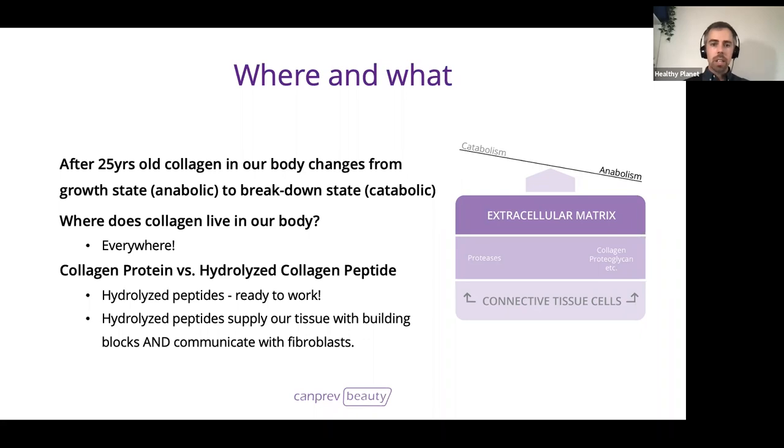It lives everywhere in our connective tissues. So let's break down exactly where, all right? Our connective tissue is made up of individual cells, okay? The space between the cells is where the collagen lives, okay? So if you imagine a suburban neighborhood where the houses are the cells, everything else that makes up the neighborhood, such as the lawns, driveways, patios, roads, mailboxes, it's the extracellular matrix, okay? The extracellular matrix gives order and structure to the neighborhood, and this is where collagen lives, okay?